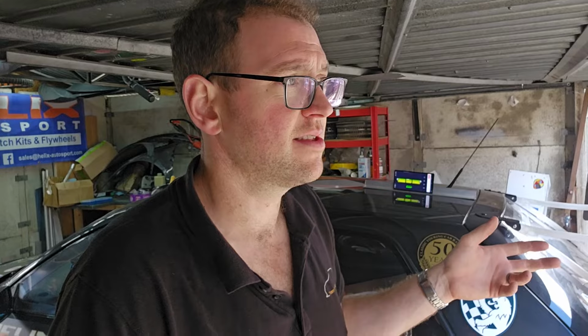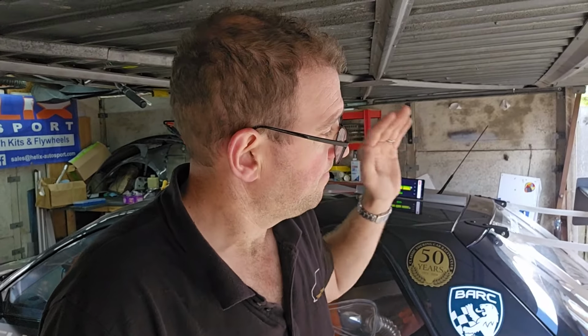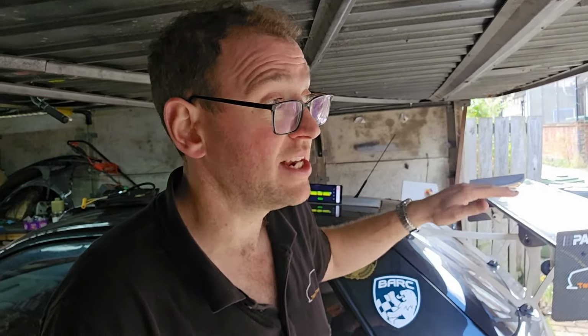Pretty much any single element wing becomes hugely inefficient and stalls beyond about 10 degrees. So it's effectively just becoming a blooming great air brake. Chances are we can flatten this off about 5 degrees without any major loss of downforce, but hopefully a huge reduction in drag. So that's what I'm going to do.